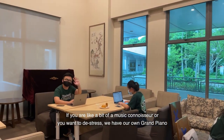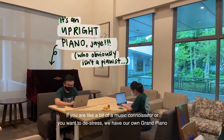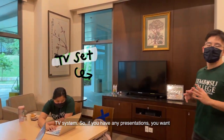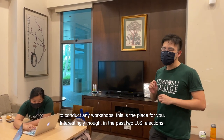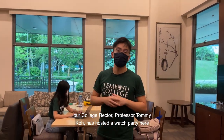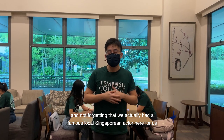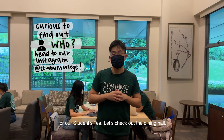So if you are a bit of a music connoisseur and you want to de-stress, we have our own grand piano on the left, and to your right, we have our own TV system. So if you have any presentations or want to conduct any workshops, this is the place for you. Interestingly, in the past two US elections, our college rector, Professor Tommy Koh, has hosted a watch party here. And not forgetting that we actually had a famous local Singaporean actor here for a student tea.